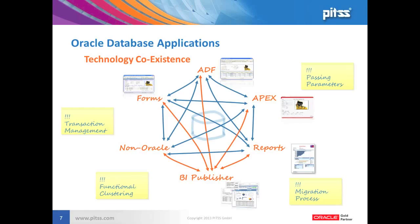We will take care in this webinar of the communication between BI Publisher and the rest of the system. Here, where you have these orange lines. Because for us, and for the clients, what is important is the integration between BI Publisher and Forms, ADF, Apex. Also the communication with any other non-Oracle technologies if they have this kind of application in their portfolio, and also the coexistence with Reports. That means how to use both technologies, BI Publisher and Oracle Reports, in their application.